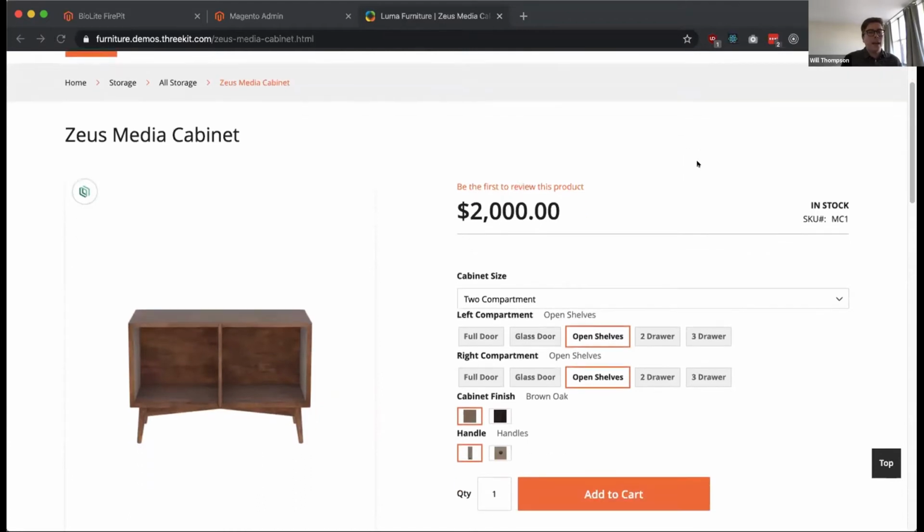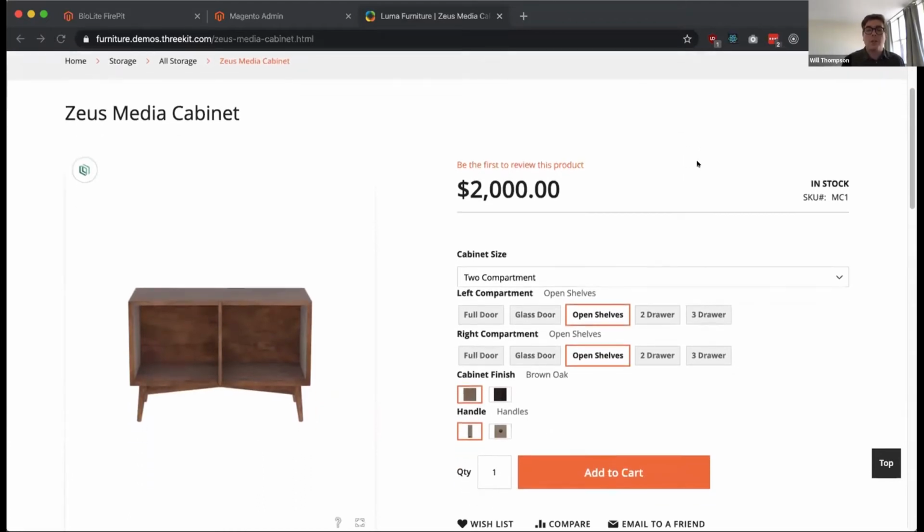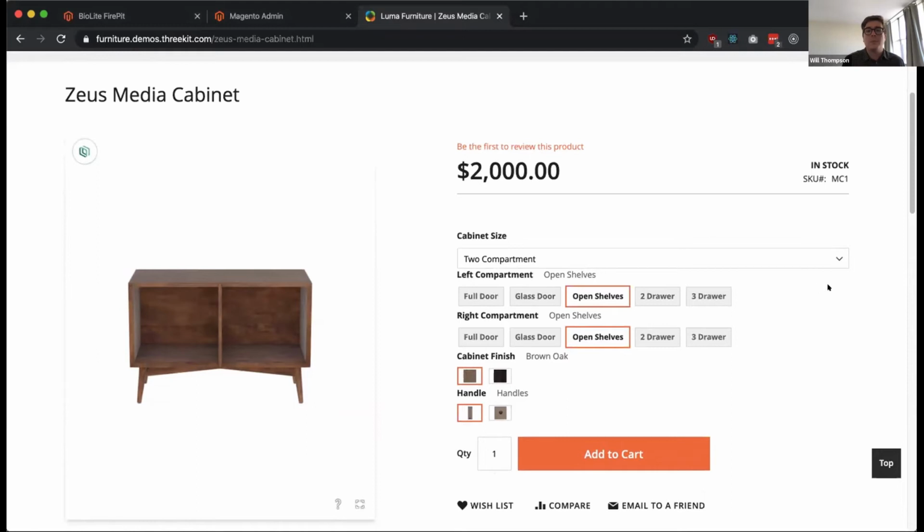So again, this looks very familiar if you do any shopping online. This is another implementation of our extension with more features here. So this is a configurable product. If you're familiar with Magento, again, we're using Magento's forms. So if you have any other configurable products, we don't need to recreate those rules on Magento to bring them into Threekit. We can use the data that already exists.